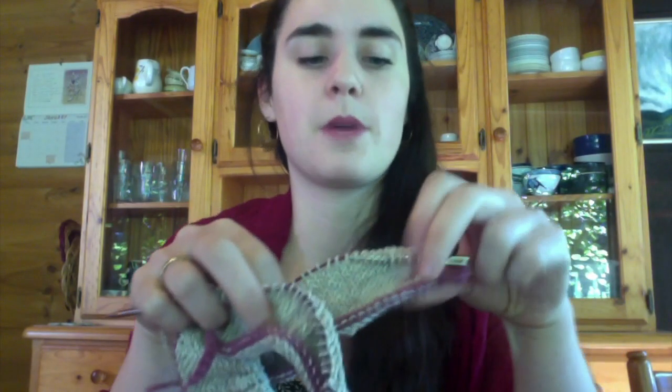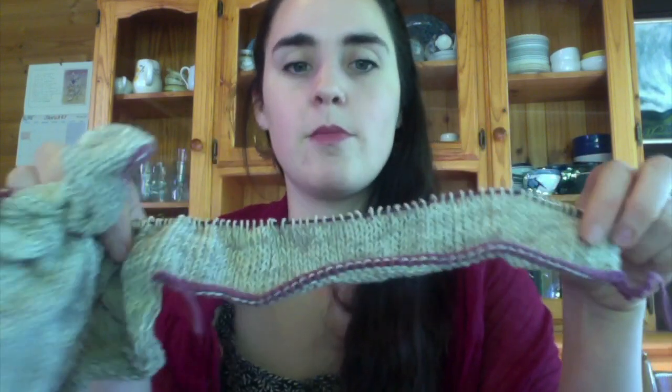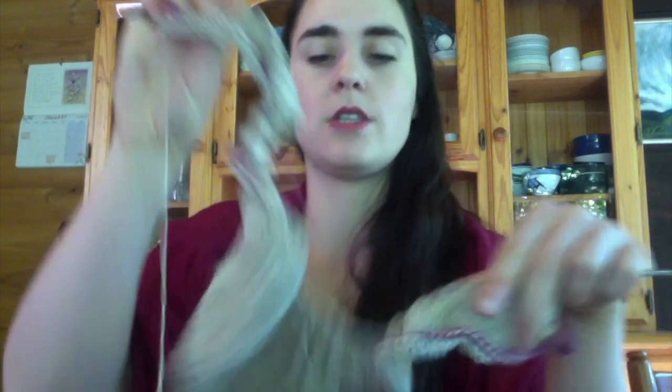It's got a really interesting construction, and I'm finding the pattern a little bit confusing at the moment, so I'm having to wing it a little bit. But there are provisional cast-ons on both edges, and then this is the shoulder here. So that's going to be the shoulder, and then this down here is the side of the body.